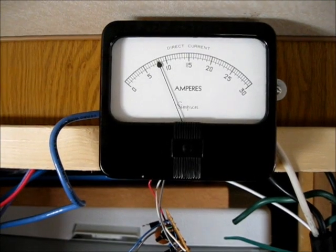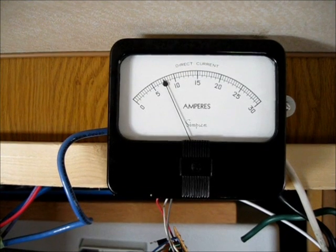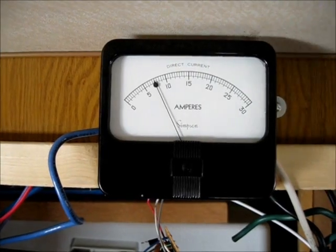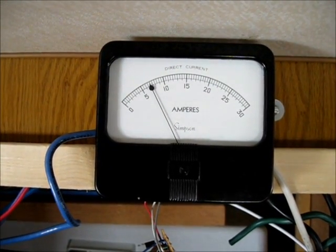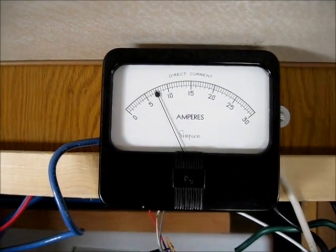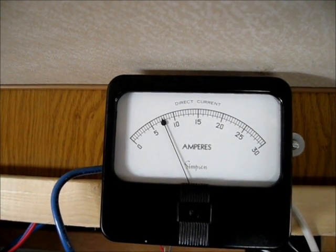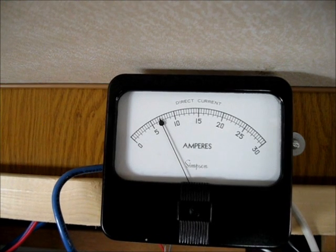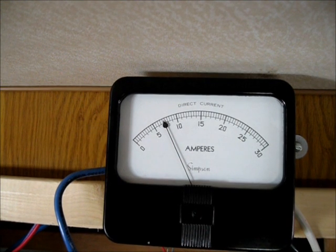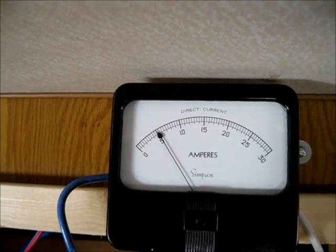The sun is shining on the snow, and I'm seeing the most amps I've ever seen. This is incredible. I just hit 9 amps. As the sun is, there comes a cloud, that needle is swinging like I've never seen before. Solar panels perform best in the cold, and the snow is just increasing the intensity greatly. That needle is swinging. This is incredible. I've never had that needle up that high this year. There's a big cloud.